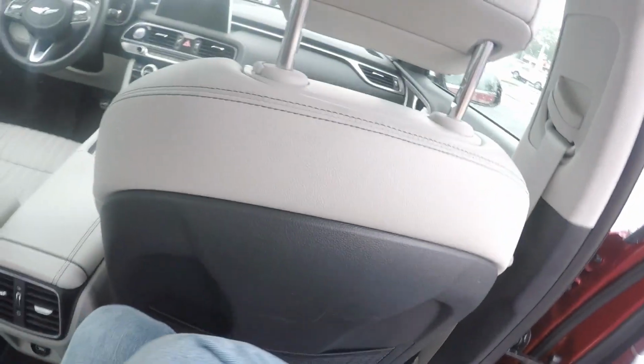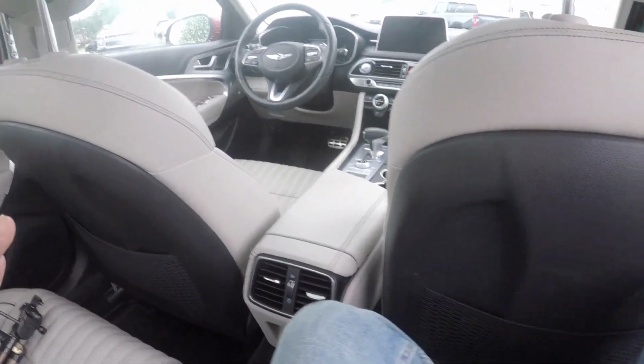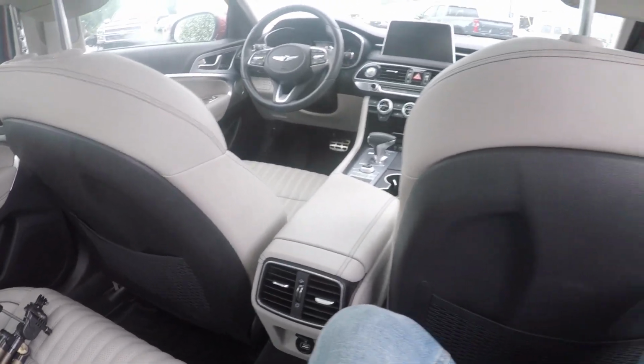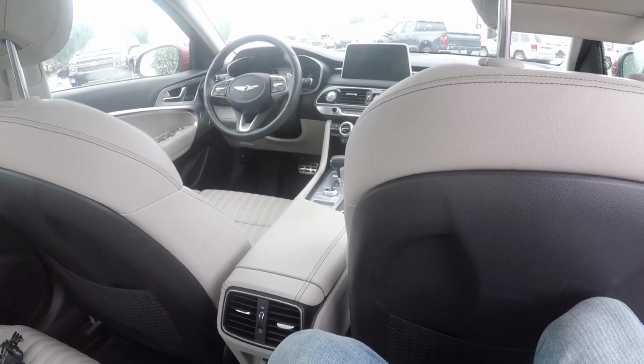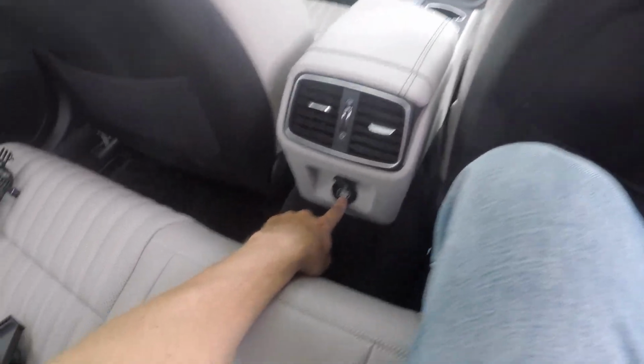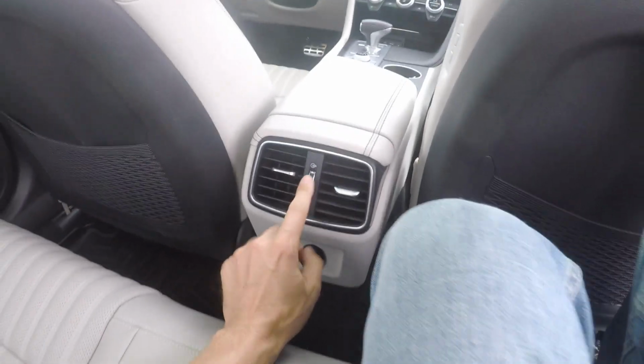Now again, I say this many times, you don't buy these cars for their trunk space or their rear seat space. You know, if you're gonna buy a car like this that is close to 50 grand, you're buying it for the driving experience and, you know, the styling. What was that? That was a Nissan Z. So yeah, it is pretty tight back here. You've got a USB port right there, HVAC controls right here.